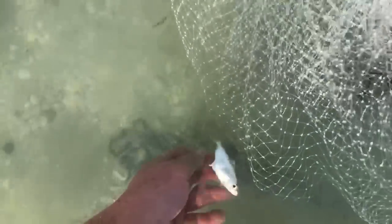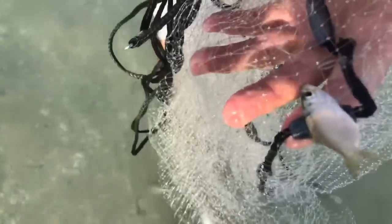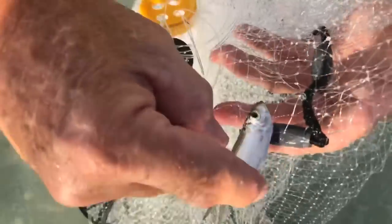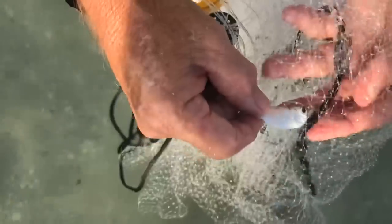So what, do they get stunned when they're in the net? No, it's called a gill net. This will show you right here what a gill net is. See how they get caught in there? They can't back out because their gills catch them. Gotcha. And if they go any further, they're fatter, so you have to push them through.